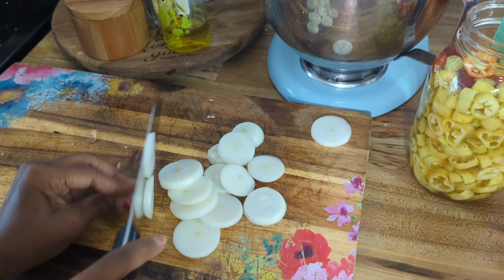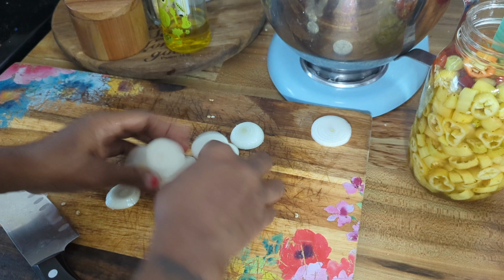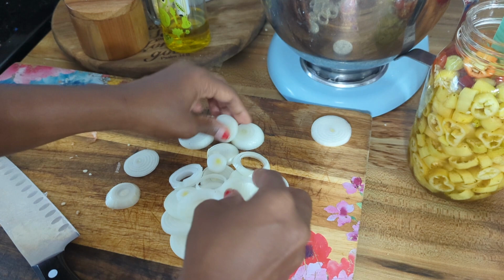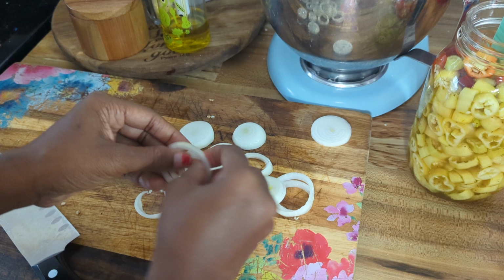I'm so excited that I grew these onions. So you can turn them into rings, which is what I usually do. And then now we'll have pickled onions along with our pickled peppers. So let me finish separating these and then we'll add them to the jar.